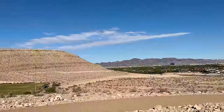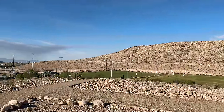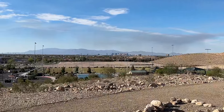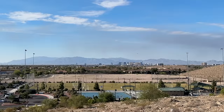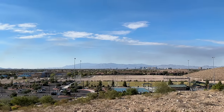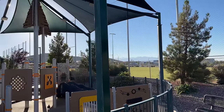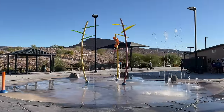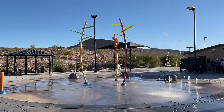And we're going to end our little tour of Enterprise, Nevada at the same place where we started. This is Olympia Sports Park in one of those master planned communities we spoke of earlier in Southern Highlands. This vantage point looking north is pretty spectacular, what do you think? The park sprawls across 17 acres and truly has something for everyone. One thing we can always say about living in Las Vegas, we really have some amazing public parks.